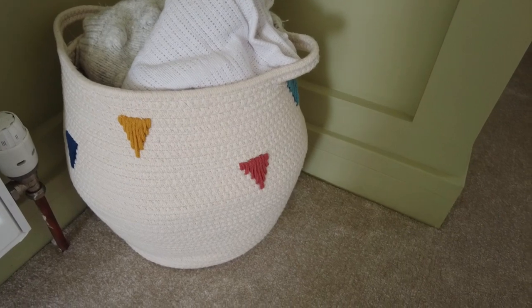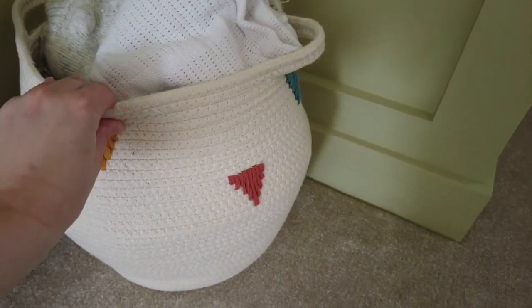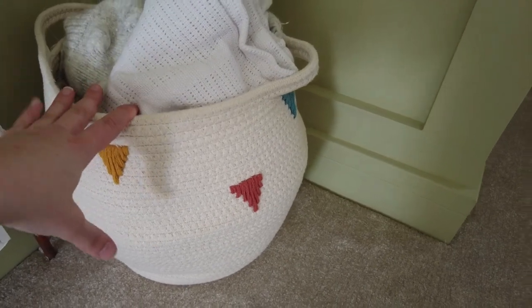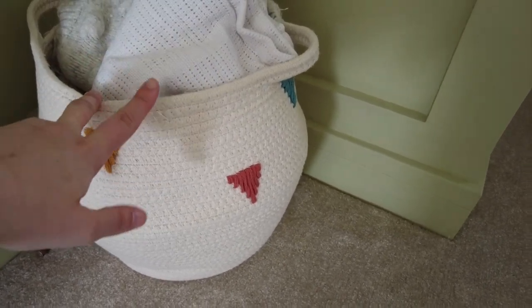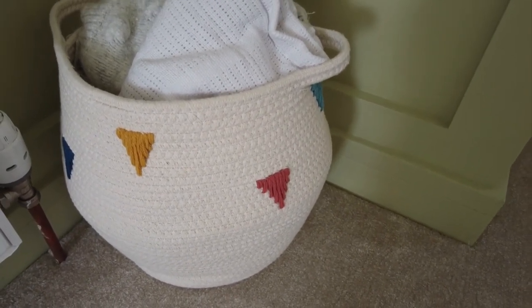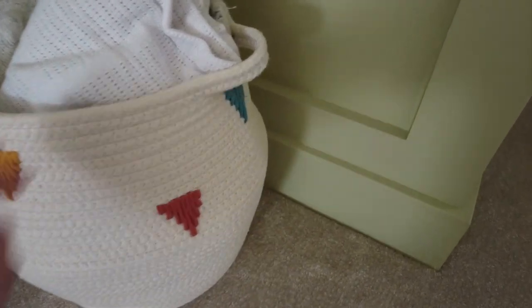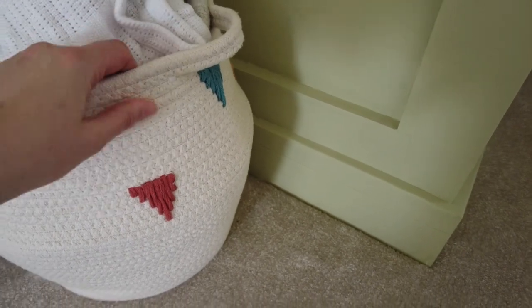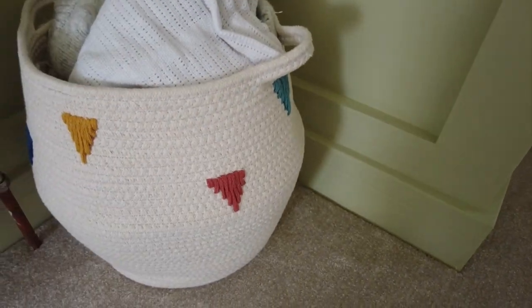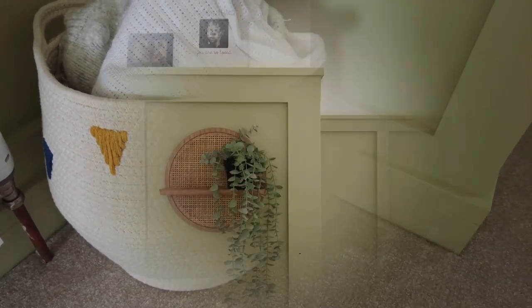So yeah, this here was from Home Base, but I do actually think they sell it in B&M as well. If you're lucky to find it in B&M, it is identical to this one. The same colours, the same style, and it's probably a lot cheaper than the one in Home Base, so just keep your eye out for that. But they do sell this in Home Base, and I just think these colours are so cute, and I have tried to mimic these colours elsewhere within Greenland's bedroom.